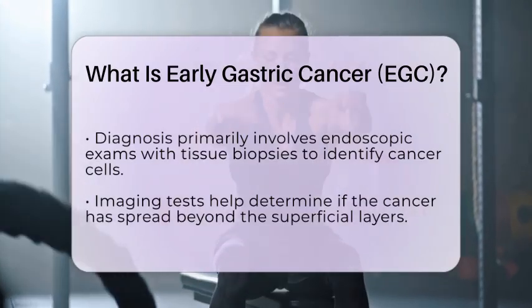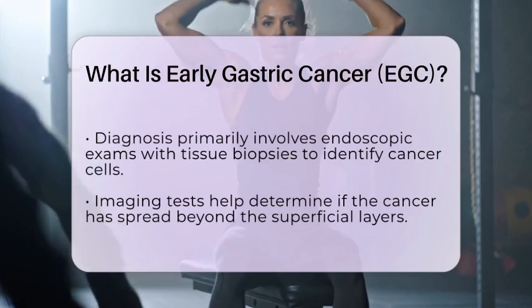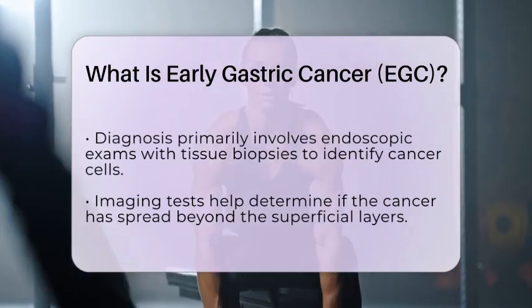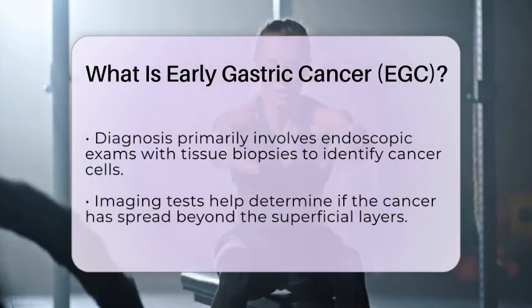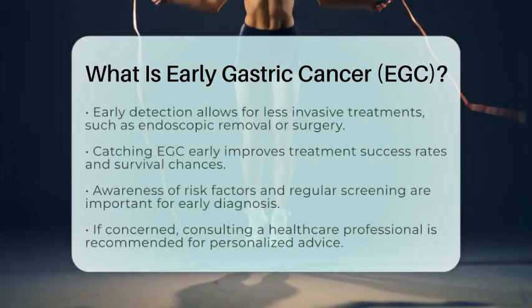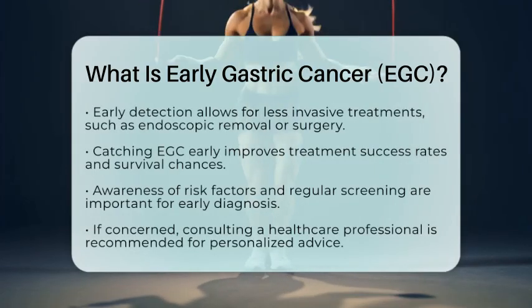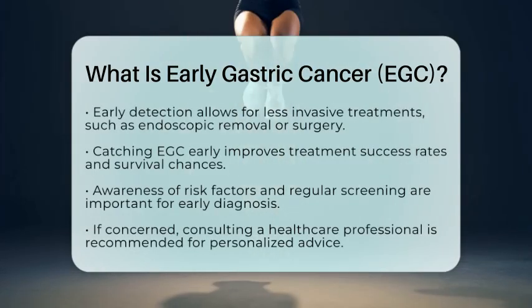Recognizing early gastric cancer is important because it offers a better chance for successful treatment. When caught early, options include removing the tumor through surgery or using endoscopic techniques to excise it without major surgery. The goal is to catch the cancer before it invades deeper tissues or spreads extensively.